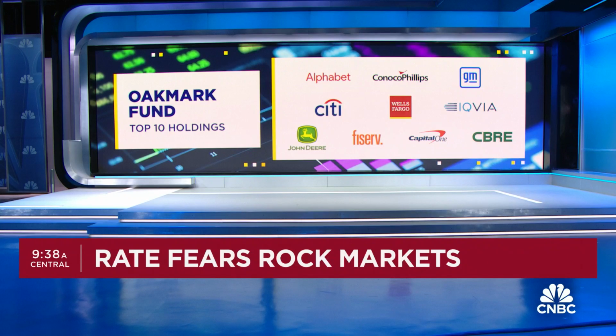So to get a little more granular, if you could, about where those enticing bargains are and why you would want to be loading up in this kind of environment. Well, I think, again, one of the interesting things in this market is how broad-based the cheap stocks are. They aren't concentrated in just one industry.